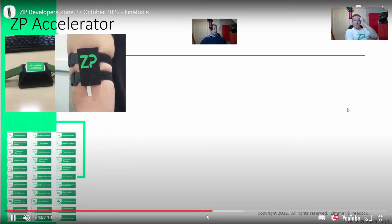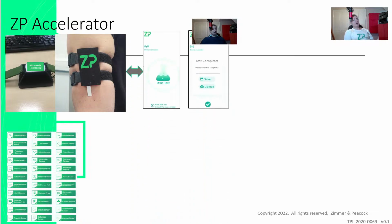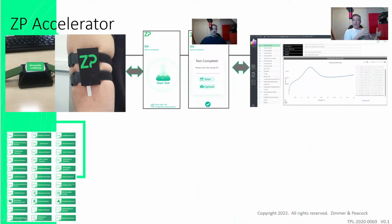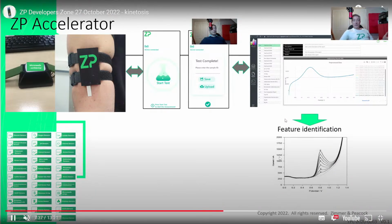So for example, we can make a really nice continuous glucose monitoring sensor. But if you said, I want to make a CGM that will work with downhill skiers and I want no artifacts in that signal, we really have to work on that. So it's often not the core science and engineering, it's the tailoring to the final application that is sometimes the gap. And that's what we do at Zimmer and Peacock.